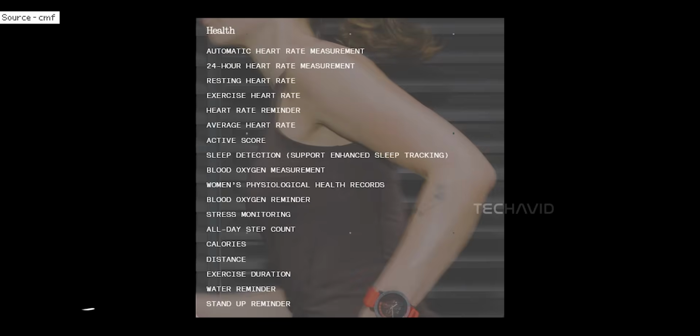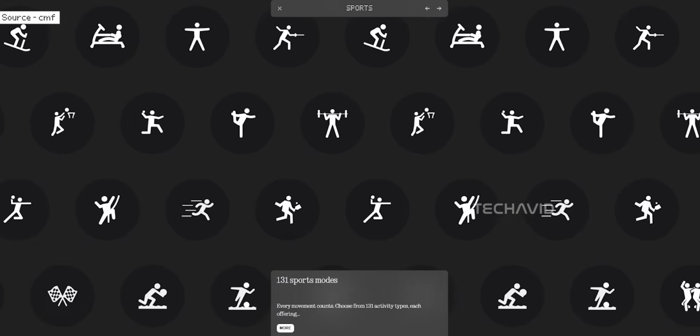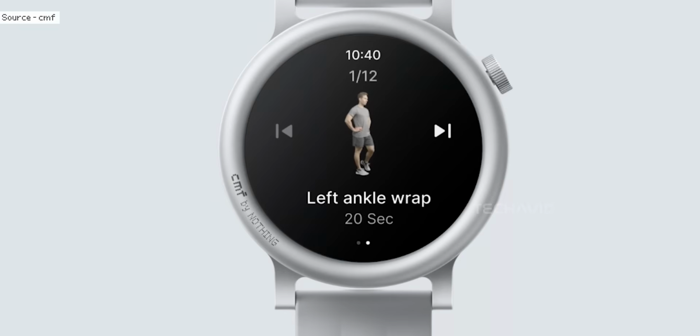Alright, health and fitness time. The new heart rate sensor is a 4-channel one, which basically means more data and better accuracy, especially across different skin tones or intense workouts. You've also got SpO2, stress tracking, breathing exercises, sleep tracking, women's health modes, the full package. And they bumped up the sports modes too, over 130 now compared to 110 on the last one. Runners, cyclists, yoga folks, you're all covered.